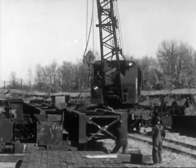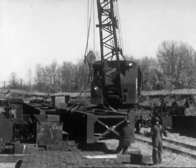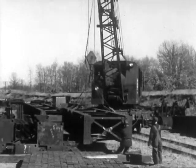Salvage is a large activity. Everything possible is saved and put away for future use. Railroad economy.